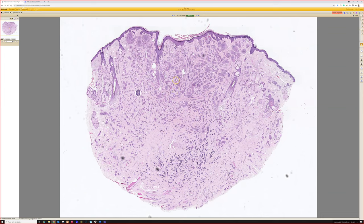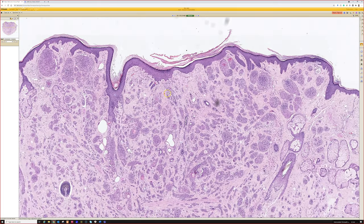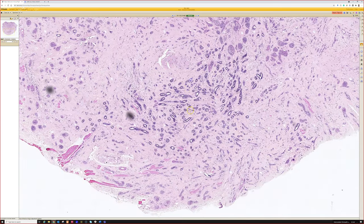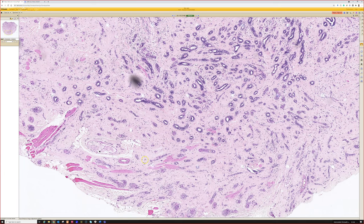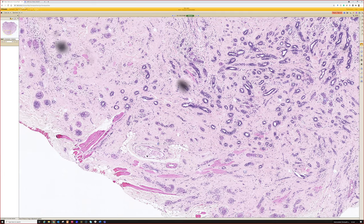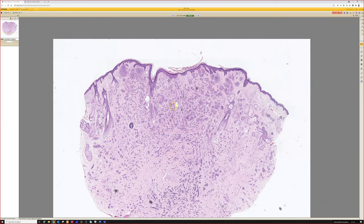23. It's kind of a tricky one. This is what we got up here, and then here's what we got down here. And this is probably on the face. What is it? Yeah, this is microcystic adnexal carcinoma, very rare tumor.